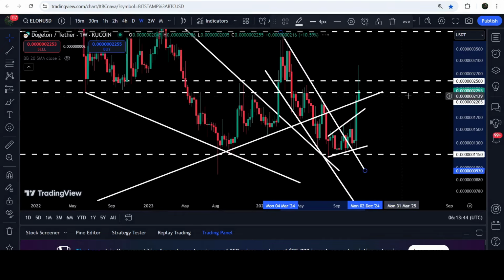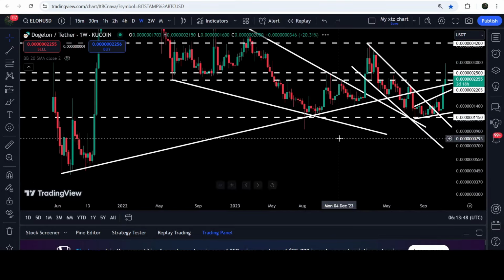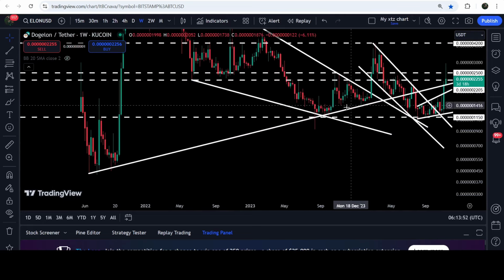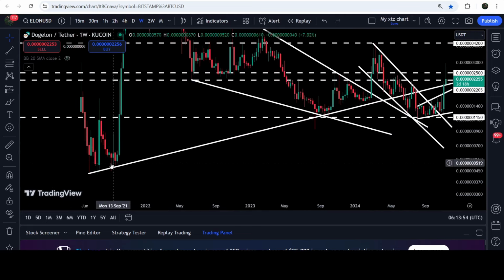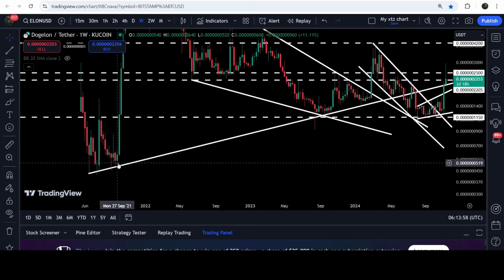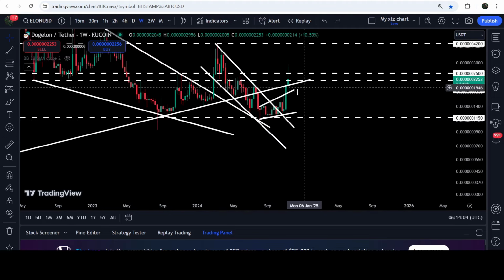And if we take a look at the weekly time frame chart, then you can see that this uptrend line support has previously been working as a very, very long-term support. Like here, for several months the price has been testing the support, and from the month of June 2021 up to the month of September 2021, it has been working as a very nice support. Then we had a very, very nice pump. And therefore, again, it can work as a strong support.